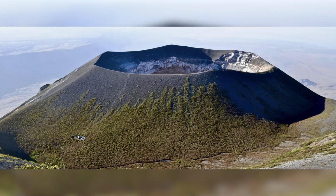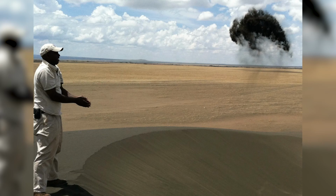The local Maasai tribe believes that the sand dunes originated from Ol Doinyo Lengai, or the Mountain of God, which is the holiest place in their whole culture. In addition to not looking like other sand dunes, the dunes are made up of fine black sand, and the sand is also extremely magnetic due to its high levels of iron. Basically, you could grab a handful of this sand, toss it up in the air, and instead of blowing away, it will all clump together like a rock and fall right back on the ground. So pretty dope.